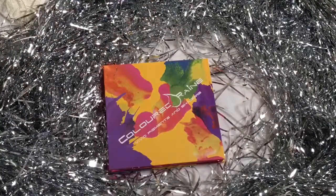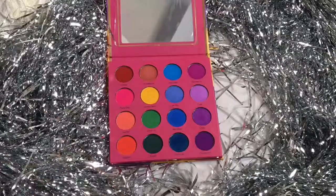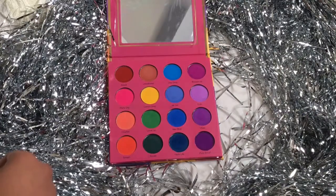When I first started learning about makeup in 2008, it was so hard to find pigmented eyeshadows and also colorful eyeshadows. I'm so happy this is no longer a problem. It's definitely not a problem with this Colourpop Vivid Pigments and Shadows palette. Look no further if you want bright, bold color.